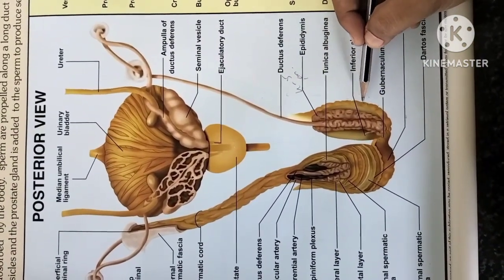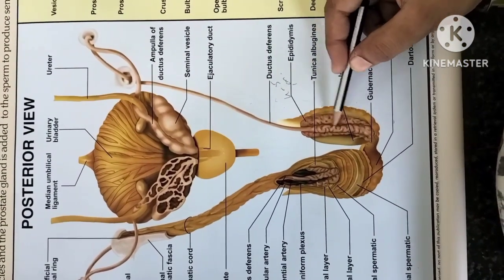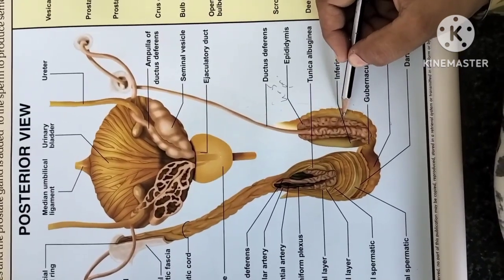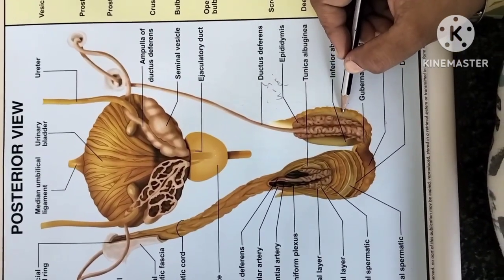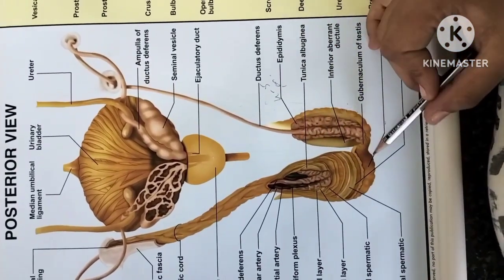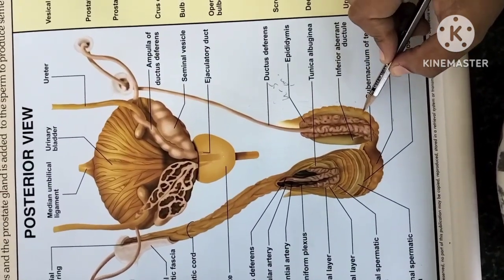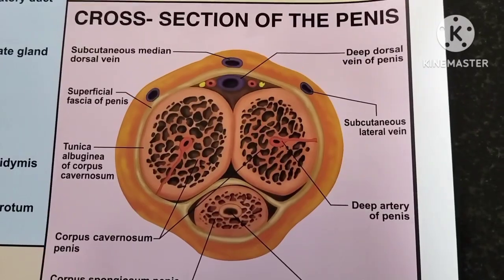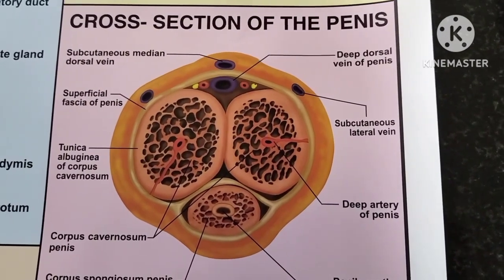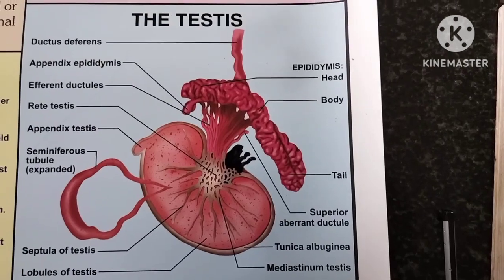The cavity of the scrotum is divided into two compartments by a muscular septum, you can see here. One testis lies in each compartment and is suspended in the scrotum by a spermatic cord. Now this is the cross section of the penis. Now, as you can see, the structure of the testis.